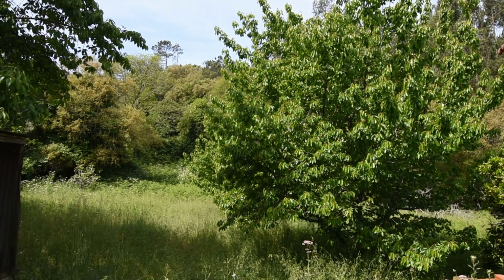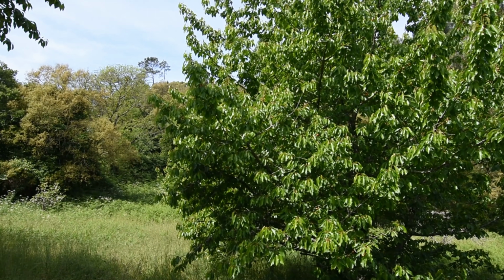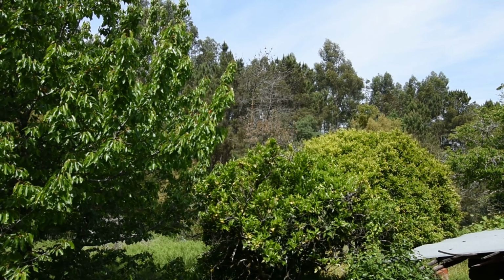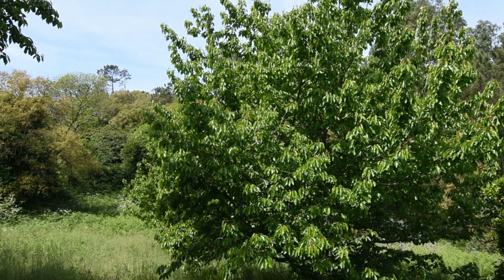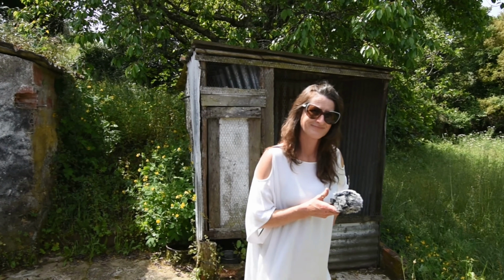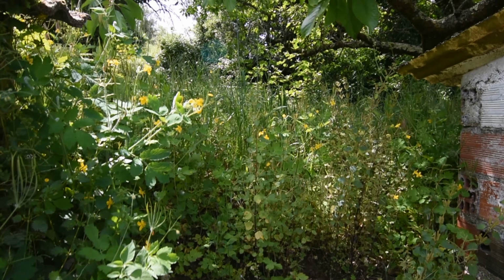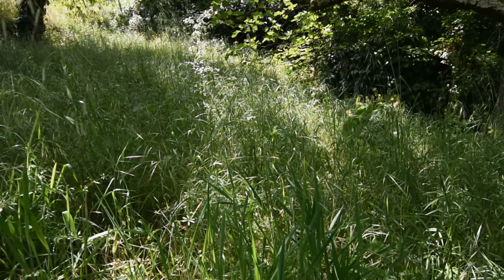Loads of established trees, really nice. Got the cherries, orange, fig. If you go up these steps, which you can hardly see, there's also a little walled land plot, probably about 300 square metres, maybe 400, which is quite nice off the courtyard area.